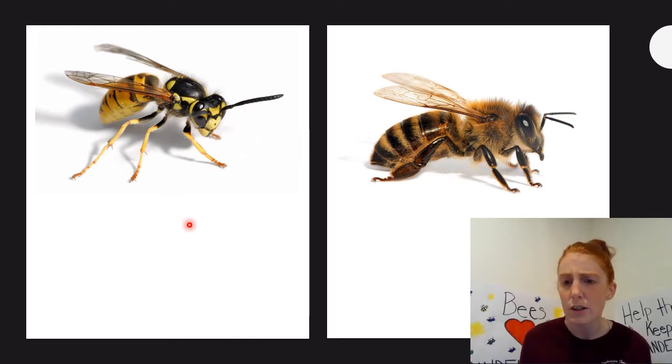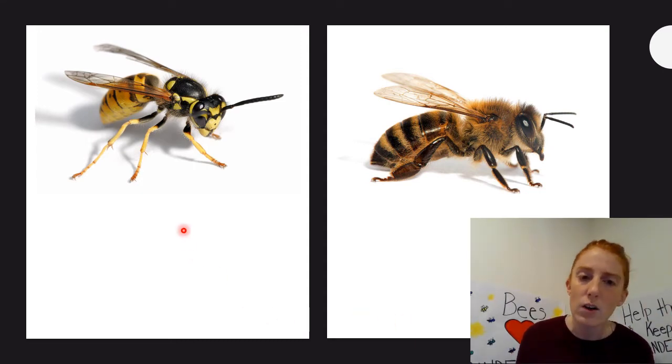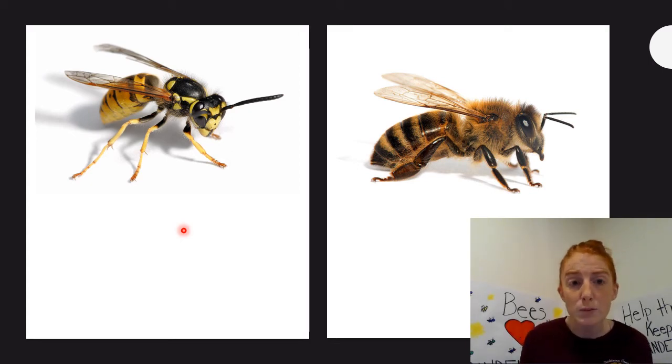And that has to do a little bit about how they've adapted and what they eat and what they need to survive. So our honeybees over here, they have adapted to be pollinators and nectar eaters. So they help to pollinate the flowers they get nectar out of. So having these hairs and the pollen pouches help them to gather the pollen and move it from flower to flower. Whereas these guys, they don't really need that because they typically don't drink nectar. Sometimes they are pollinators, but as you can see, they're probably not going to be as effective because they aren't going to be able to pick up as much pollen.